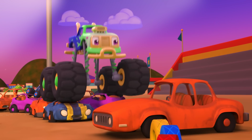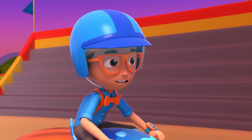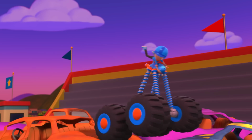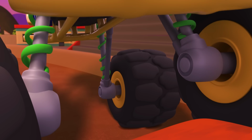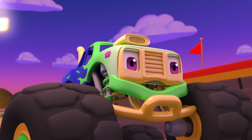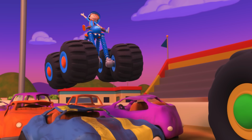Crash! We can't bounce as high as you, Megan! And, oh boy, we're almost tipping over! Well, I have heavy-duty suspension, which are special springs, so I can bounce way up and down and not tumble over. I use them when I race and have competitions.